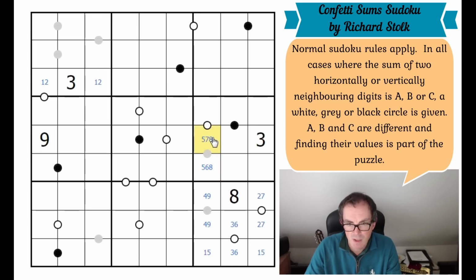And this can't be 5, because then I'd have to put a 4 there, and I can't. So this is actually not 5, therefore that's not 8. So this has to be 1 or 2. No, that's no use, is it? What am I doing wrong?